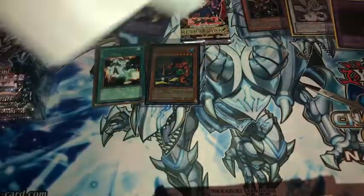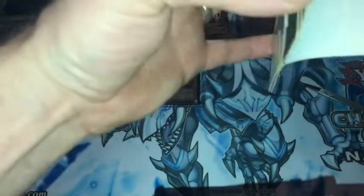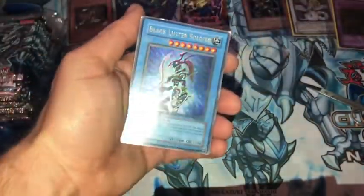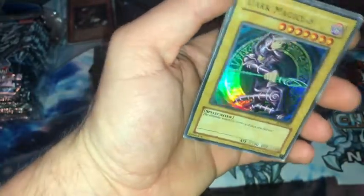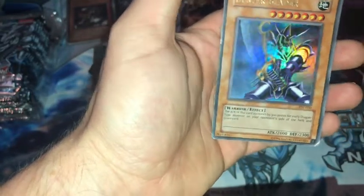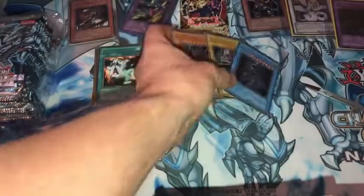The things people wrap these in, it's funny. Oh, what have I? They're not even in sleeves. Lockluster Soldier. These were only a couple of quid, to be honest. Dark Magician. And a Buster Blader. I think these are about £3, something like that, so I thought, why not? They're not the best nick, but you know, hey ho.